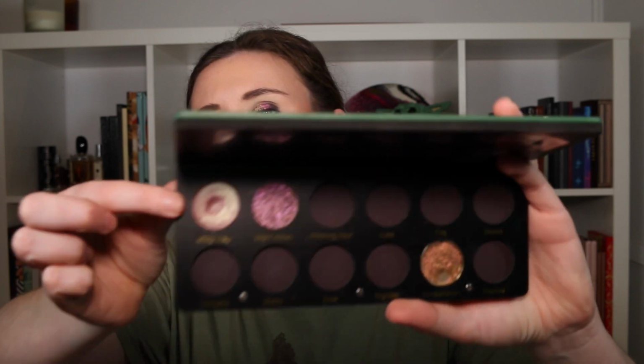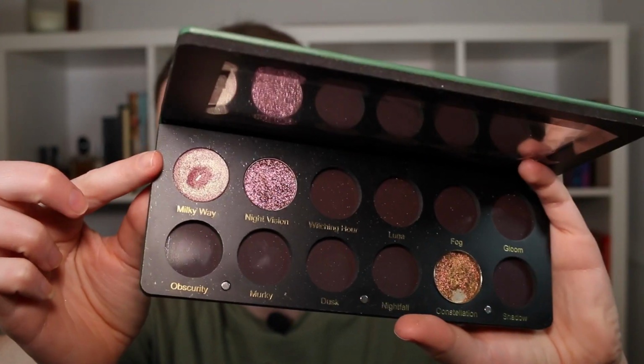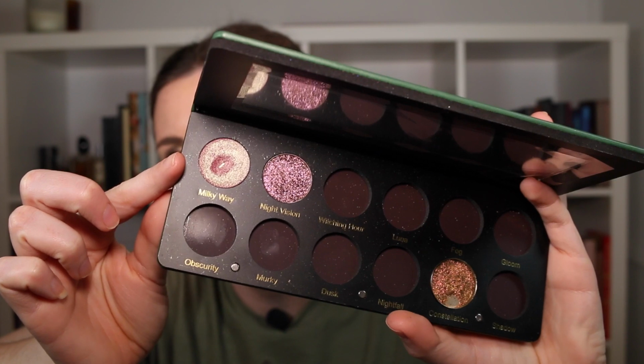Next up is prompt number 32. It's a duochrome eyeshadow. For that prompt, I chose the Sydney Grace The Greatest Gift eyeshadow. Now I currently have it sitting in one of my empty Glaminatrix palettes. That's this one just here. And as you can see, it's got a really good size pan in there.